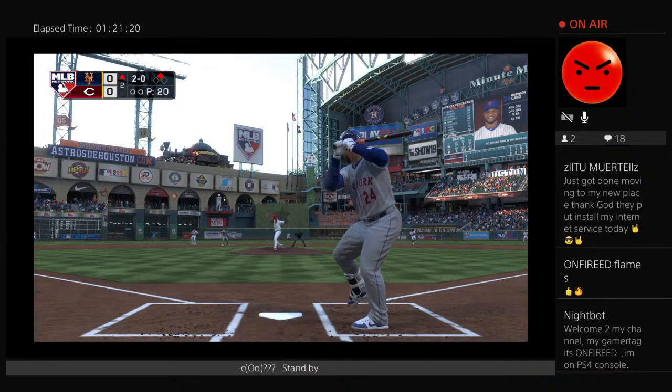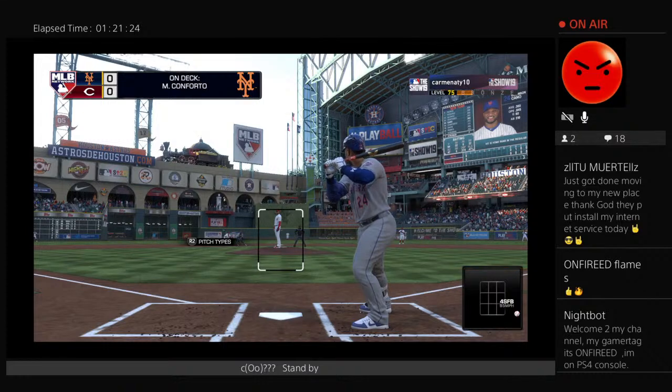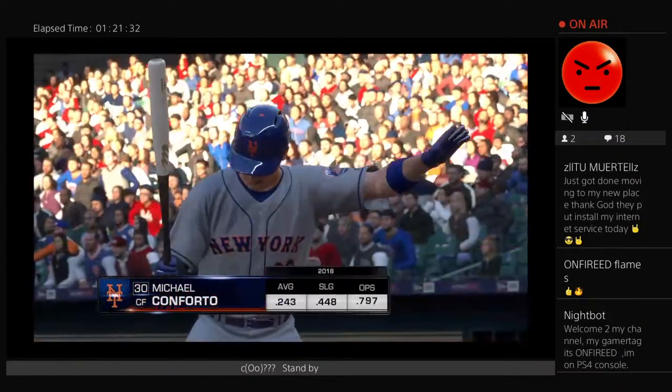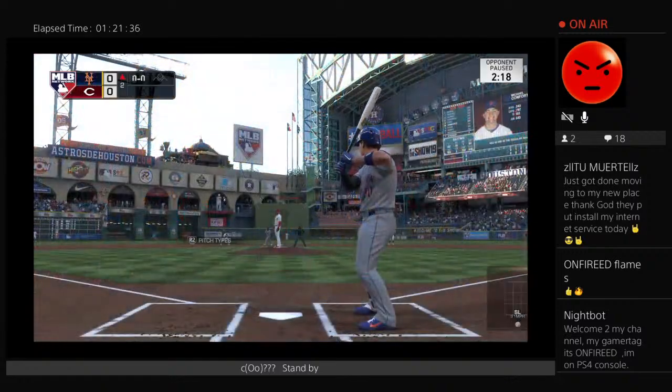Here it comes, 2-0. Look out. All over the place now. 3-0. That's a classic piece of pitching right there. You have to back hitters away from the plate to make them a little bit uncomfortable. Now you can go inside or outside. I like that purpose pitch.